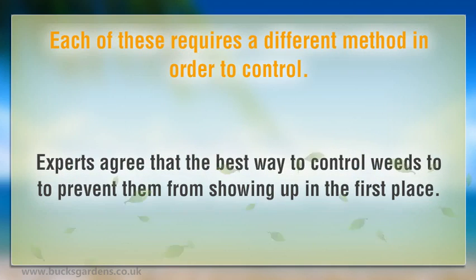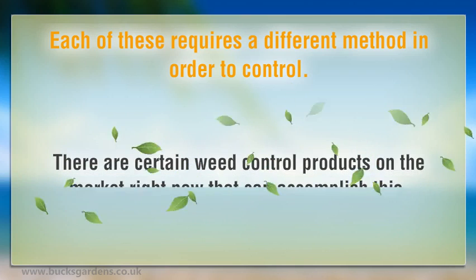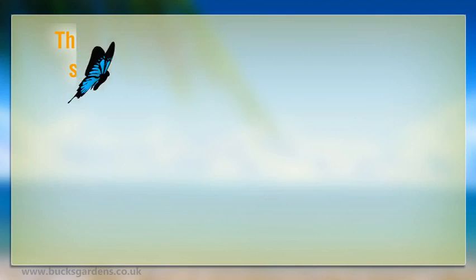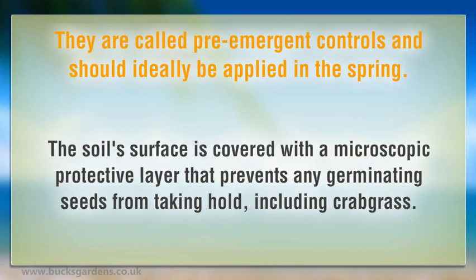Experts agree that the best way to control weeds is to prevent them from showing up in the first place. There are certain weed control products on the market right now that can accomplish this. They are called pre-emergent controls and should ideally be applied in the spring. The soil's surface is covered with a microscopic protective layer that prevents any germinating seeds from taking hold, including crabgrass.